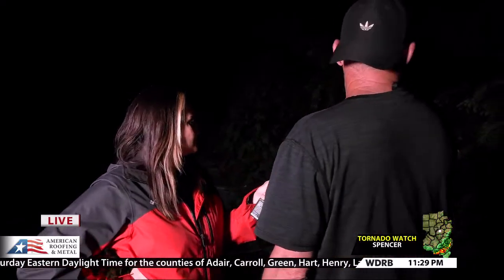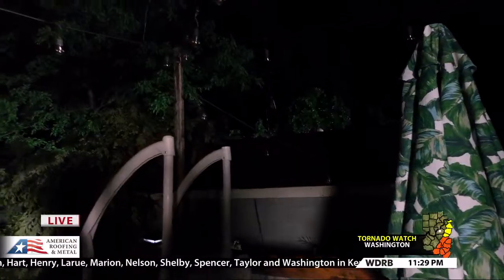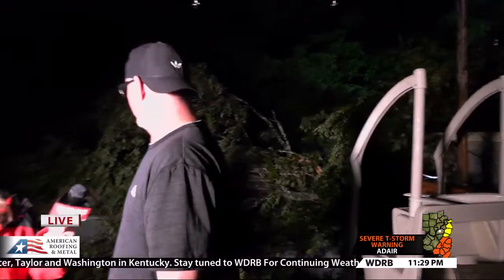What do you think you're going to see tomorrow when you actually have sunlight? Probably about the same, but more reality, brighter, we'll be able to see more damage. I don't know what it did to the back of the garage, but there will probably be more damage than what we see here. And this is one of the areas that does have a power outage.